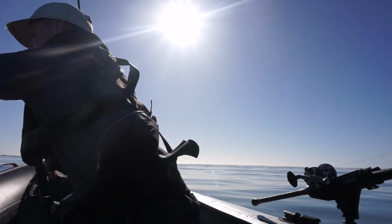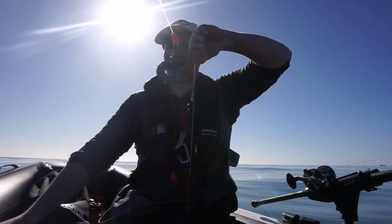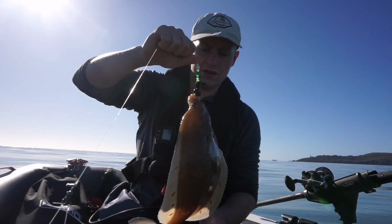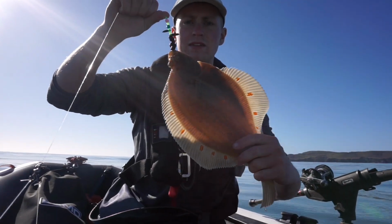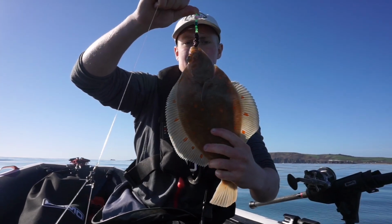He's lit up. There we go. It's a better fish, that is. No monster, but that's dinner plate size, that is. Lovely. I'm chuffed with that.